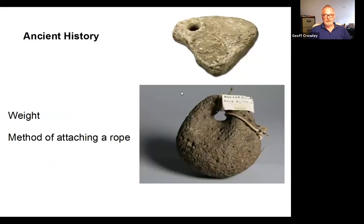If we go back into history long enough, then we get back to this type of anchor, which was a large weighty stone bored with a hole through it for attaching a rope and just thrown over the side of a boat, a canoe or whatever it might have been.